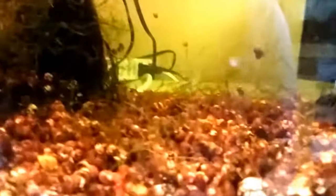Laser green corydoras are doing just fine. You can see there's actually one inside of the filter right there, which is hilarious. But they're kind of all over, scattered still. We did hand some out at our last club to a couple people. And you can see the amount of snails on the bottom, which means these guys are severely overfed. And I'm gonna take care of that.